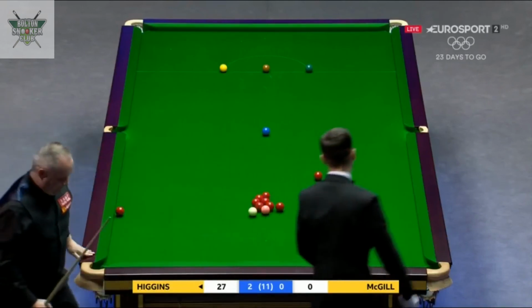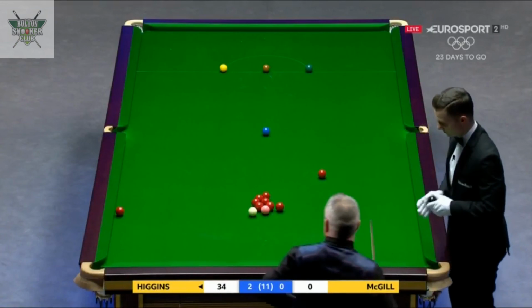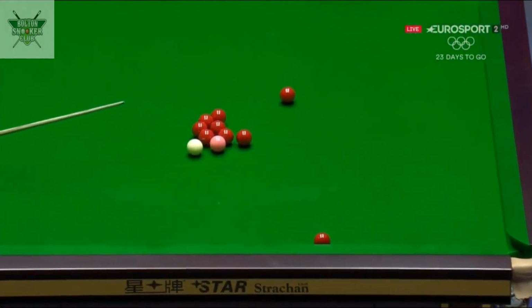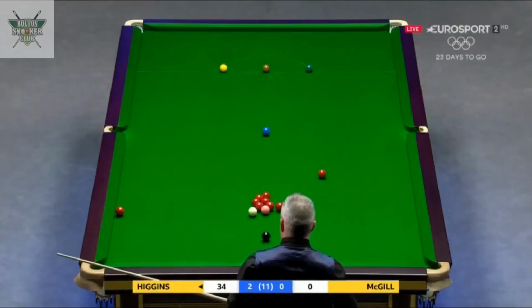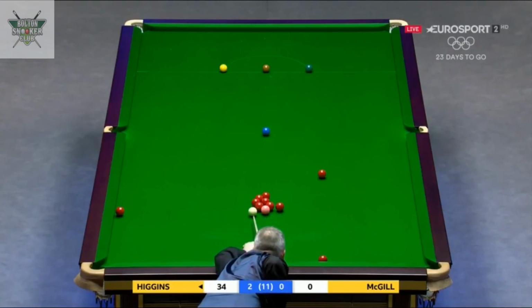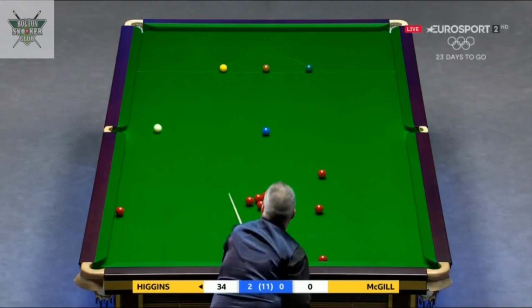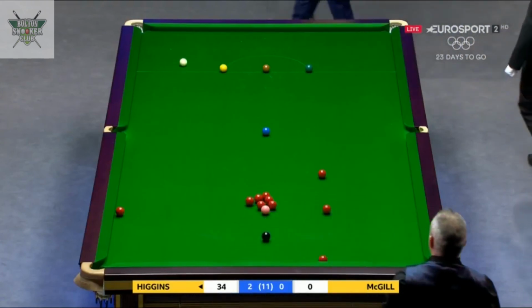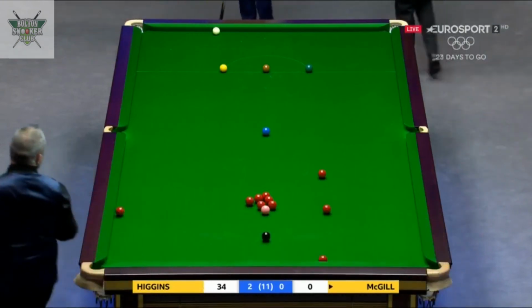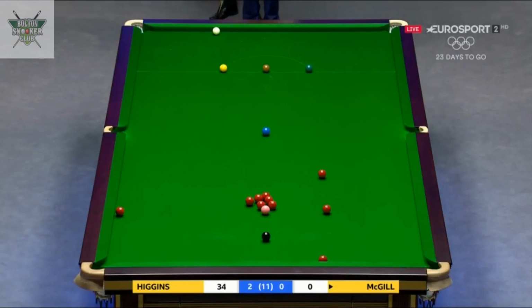Yeah, he didn't leave a good angle there from such an easy red. Previously he was fairly straight on the black. 34. So let's end the break. John Higgins, 34. And a good pace on the cue ball. Typical Higgins, really. He'll be frustrated. He didn't make more than 34, but he makes doubly sure that cue ball is glued to the baulk cushion.